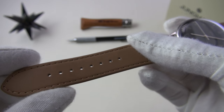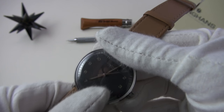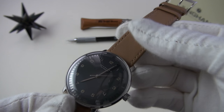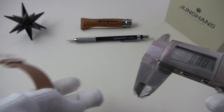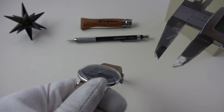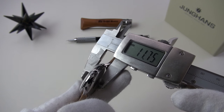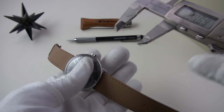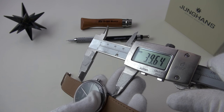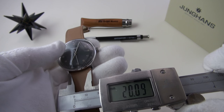It's beautiful calf skin genuine leather, really has a kind of soft supple texture to it. So let's get dimensions out the way first. Now the watch itself is a really nice light 44 grams. The diameter is 38 millimeters. We got a thickness of just under 12, so very nice and slender, perfect for a dress watch. Lug to lug, we're looking at 39 millimeters. Lug width, we're looking at 20 millimeters.